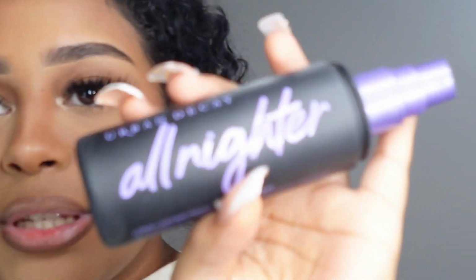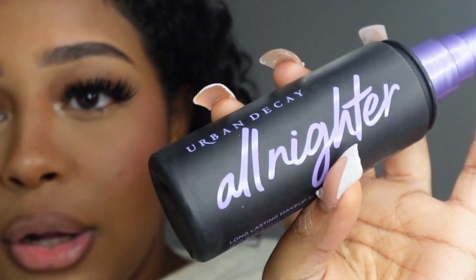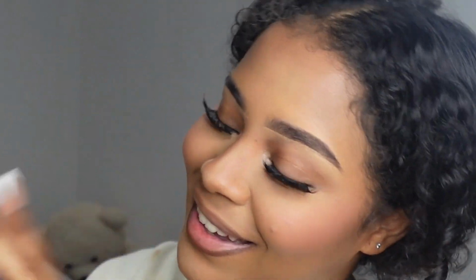The setting spray I use is controversial. I know a lot of people have issues with it because the spray is white, but you have to really make sure you shake it. And it's the Urban Decay All Nighter. When I tell you my makeup stays, before, when I used to hug my boyfriend and I had makeup on, my makeup would transfer over to his hoodies all the time. And ever since I started using this, last time I saw him, it wasn't doing that. So I was like, it's working.